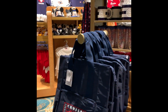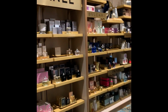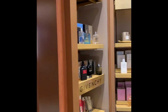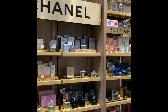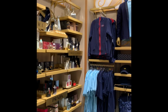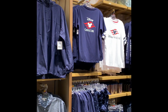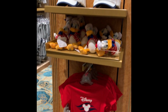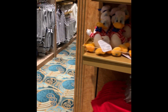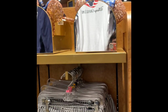I think that overall, the thing that is different about Whitecaps is two big areas. One, most of the stuff that's in there is very specific to cruise. So you're gonna get a lot of your jackets, you're gonna get a lot of your pullovers. I saw some Disney Wonder specific items there, some sweatshirts and things of that nature. And also, I believe that this store has a lot higher of a price point than the other store that's right across the way, so Mickey Sail Away.